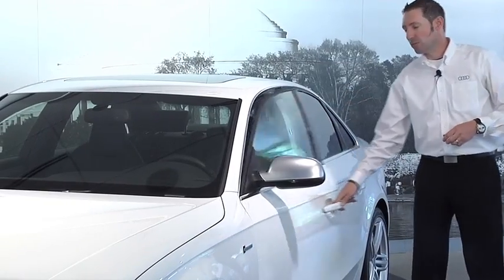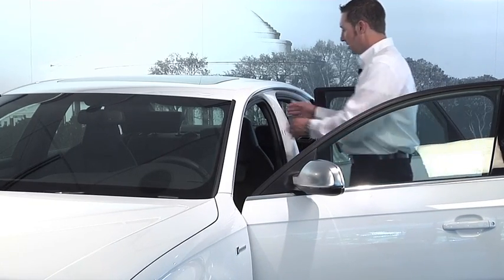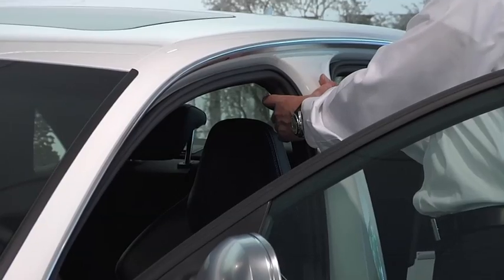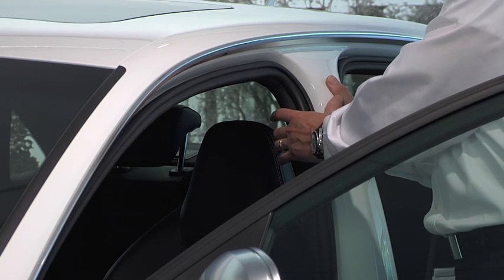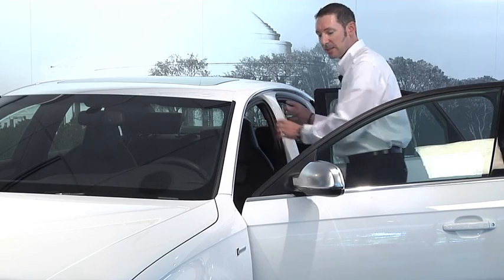If we open up the doors, you can see that the A pillar is incredibly thick. If you were to do this on most cars, you can actually get your fingers to join when you put your hands around it. However, on this car, that's not possible. Needless to say, this is incredibly strong when you get hit side on.